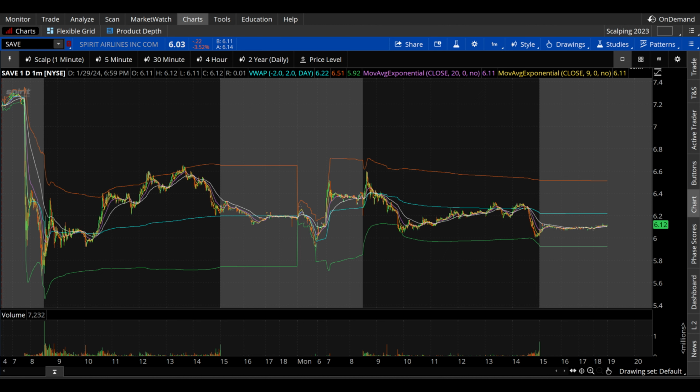Today we're taking a look at Spirit Airlines, ticker symbol SAVE, on a variety of time frames in anticipation of tomorrow's trading day, Tuesday, January 30th.